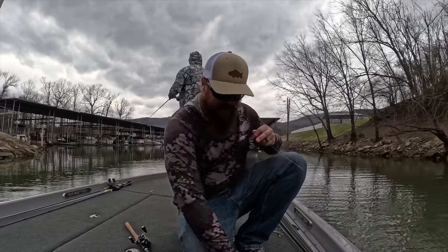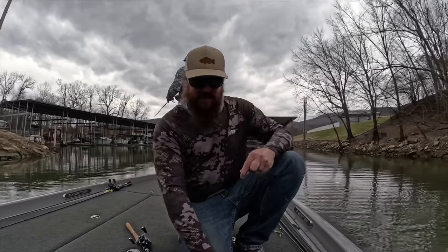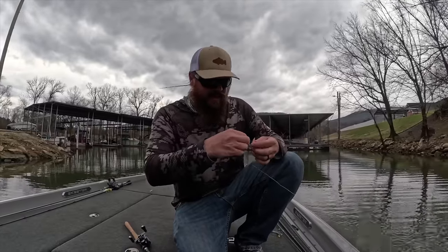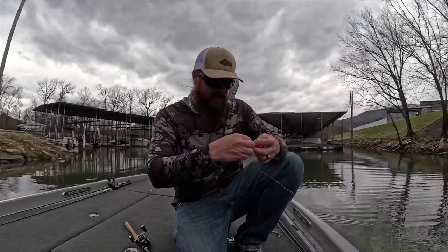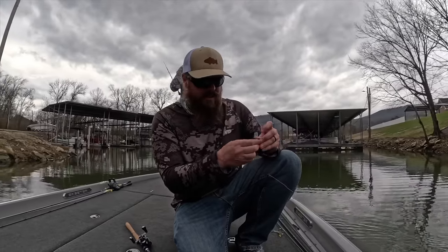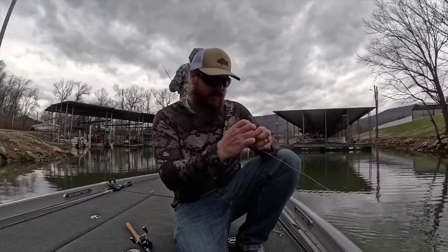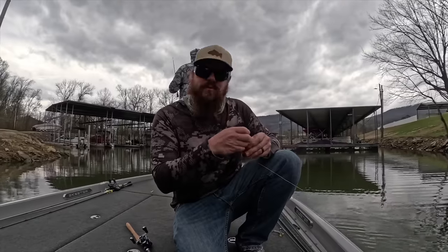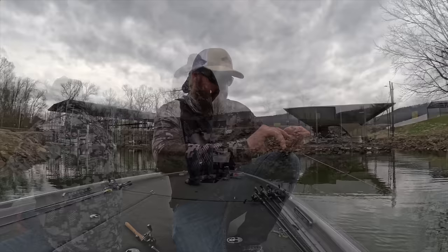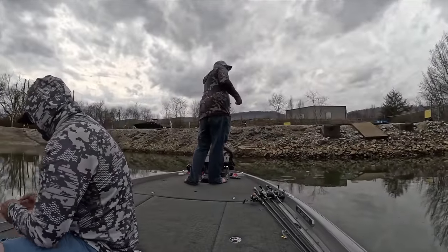I'm retying right now because I like to be really careful. You know, one little nick, this is 12 pound. One little nick can be all it takes when you hook a big one. You hit them hard and it'll pop. So constantly retying, constantly being careful, just so that we're prepared when the right one takes a shot.